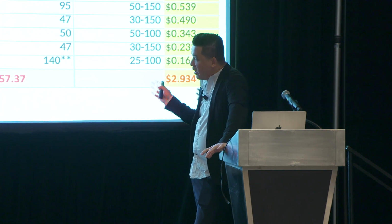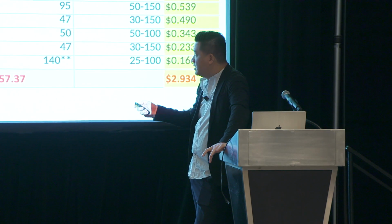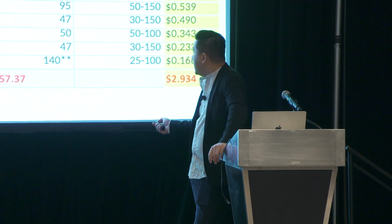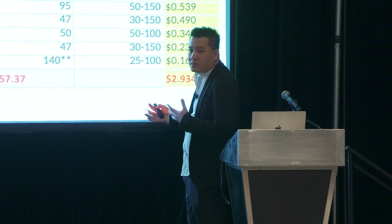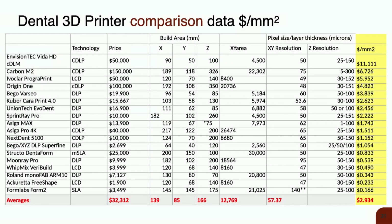So it's a little bit overwhelming, again, because there's all these different printers, all these different technologies, all these different price points, and how do you get a more apples to apples comparison when looking at something, right? So very much like real estate, when you look at a house and you're trying to compare one house to another in a specific area, you look at the price per square foot, right? And that gives you a pretty good indicator of how much value you're getting when purchasing a home.